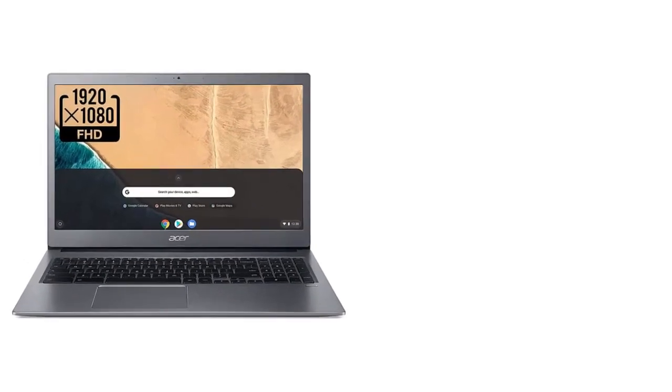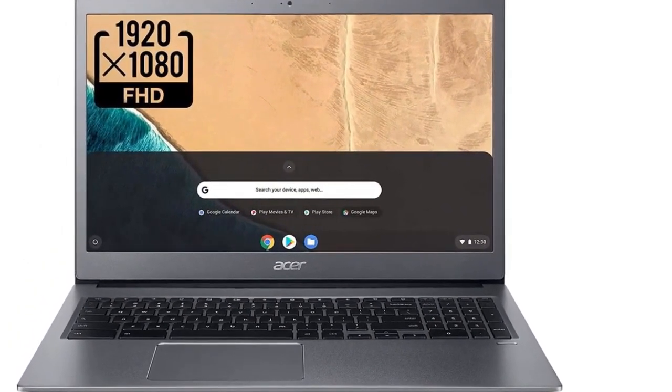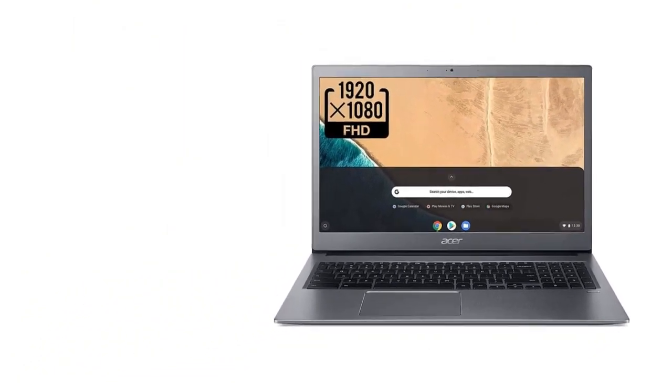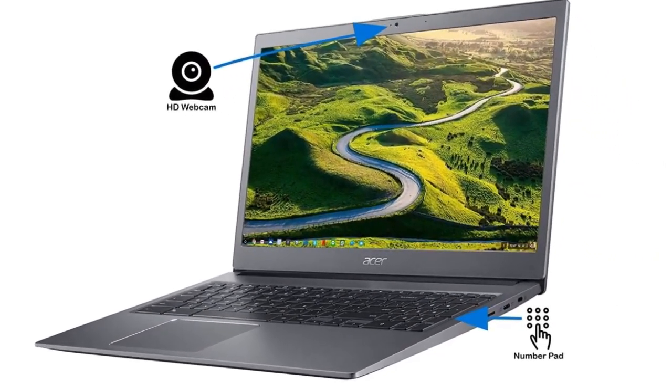This Chromebook is dedicated to those who make their living from mastering numbers, whether you're an Excel expert or a master of QuickBooks. For those users, it's worth its list price of $749.99. It's hard to find, but you may be able to find it for less. For serious number crunchers, it's worth the search.